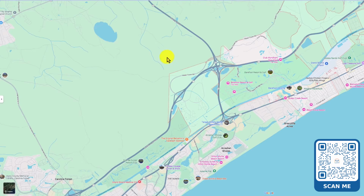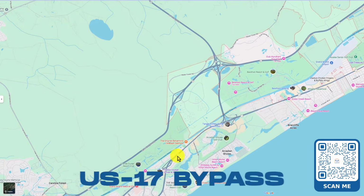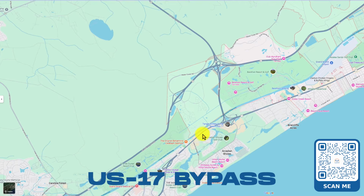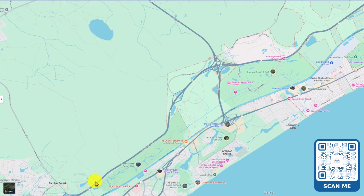All right, so when we talk about some of the roads that feed this area, we have 17, like I said earlier, 17 bypass on the south end. We have 31 that you can take all the way from the north end or down from the south end where it ends at South Carolina 707.